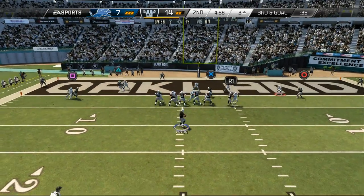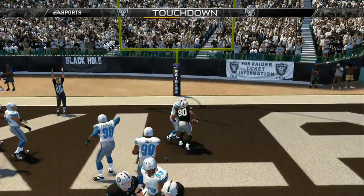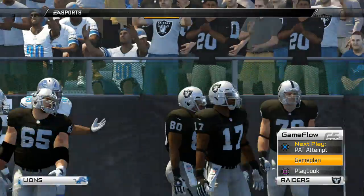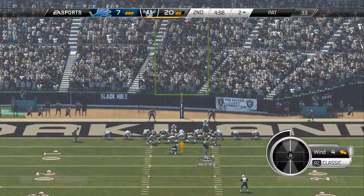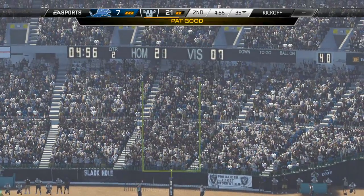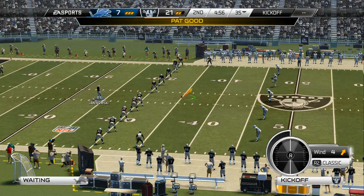Play after play here on this drive. Expecting pass, and they still can't stop it. This defense is just not fast enough to stop a touchdown pass. It's good. The Lions are ready to receive the kick.